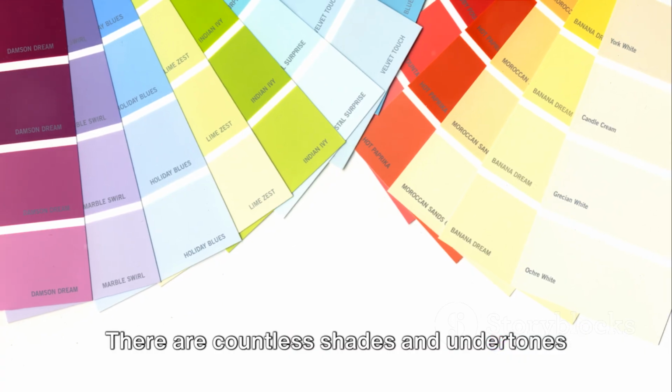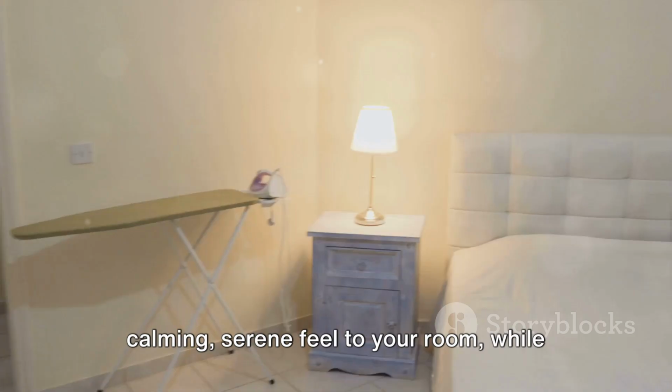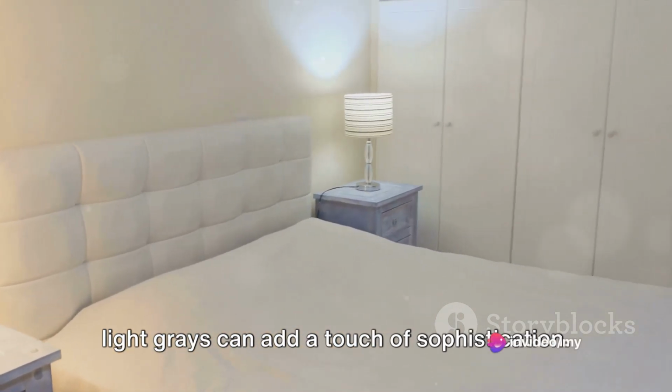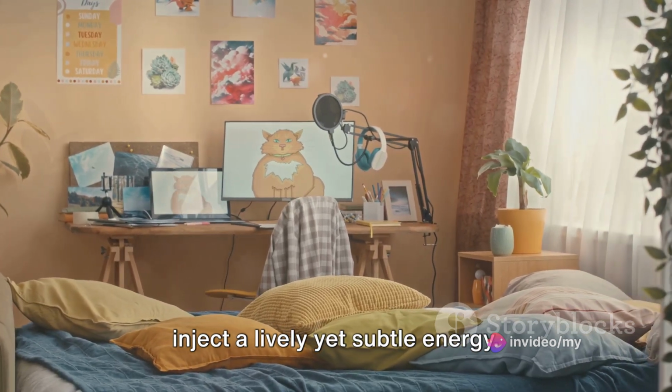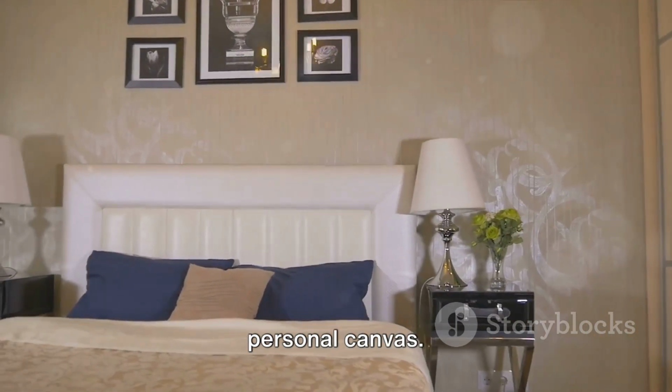There are countless shades and undertones to explore. Pale blues and greens can bring a calming, serene feel to your room, while light grays can add a touch of sophistication. Pastel shades of yellow or pink can inject a lively yet subtle energy. Remember, your small bedroom is your personal canvas.